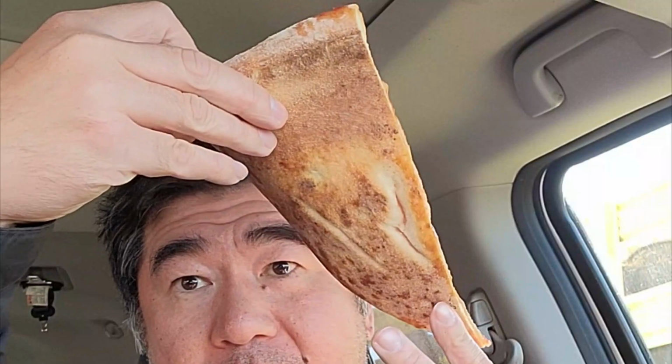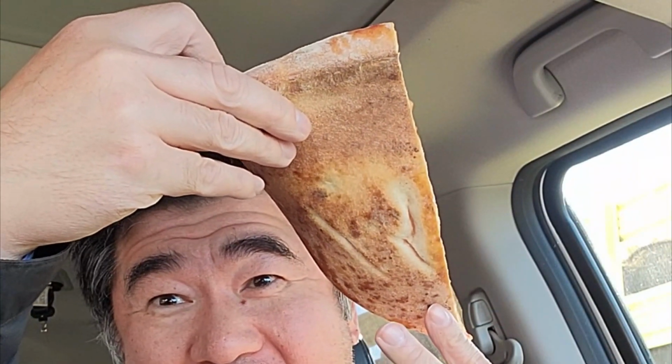Next, there's the regular cheese slice. Basic. Wasn't sure if I really wanted to get it. Unfortunately, they don't have margarita, which is my favorite, but look at this. All right. Basic cheese slice, it's holding up, a little flop, right? Not bad. Not too much oil dripping out of the back. I wish it was crispier.